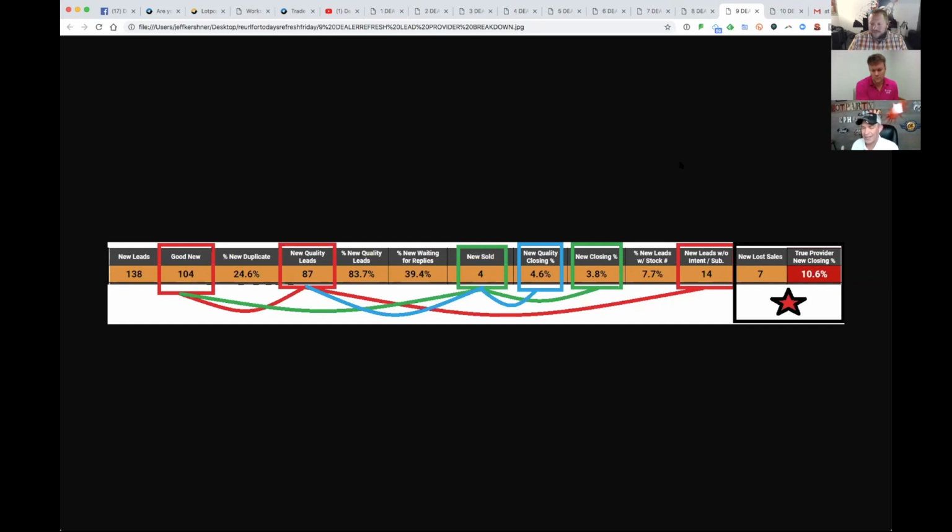So is this provider that bad? The CRM is going to say 3.8%. I'm going, I don't know, dude. We got 84%, you know, good quality ratio, and we missed 7 deals that we know of. So the true lead provider quality or closing percentage is 11 almost.